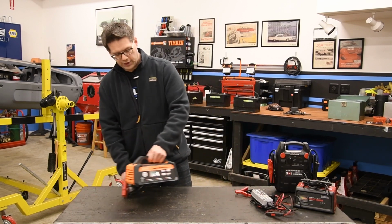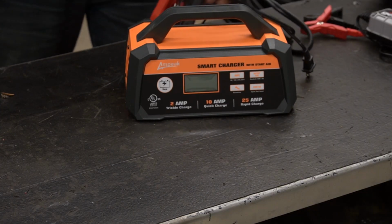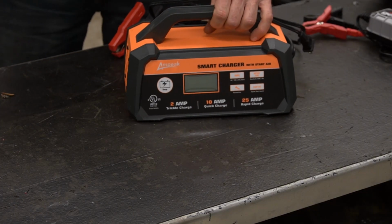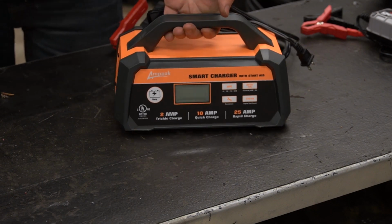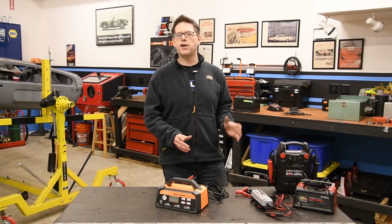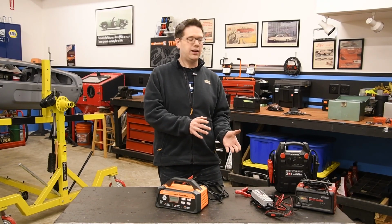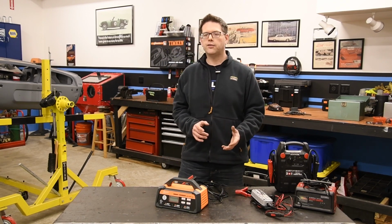And then there's this one. Now this one is new in the shop. I haven't even wrapped the cords around it. So this is by Ampeak, and I want to say there's a couple different varieties of this out there. Remember when we started this video off, we talked about the laptops being rebranded, and heck, the batteries being rebranded. A lot of tech gets rebranded as well.